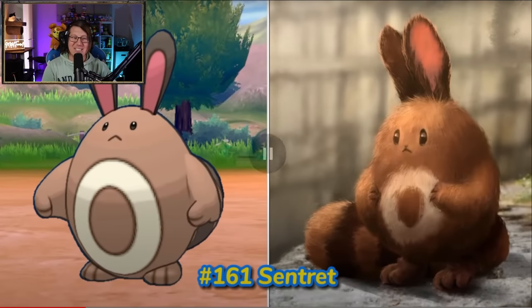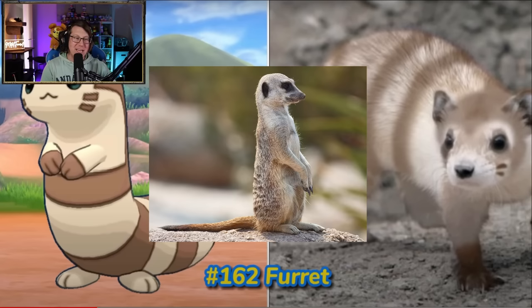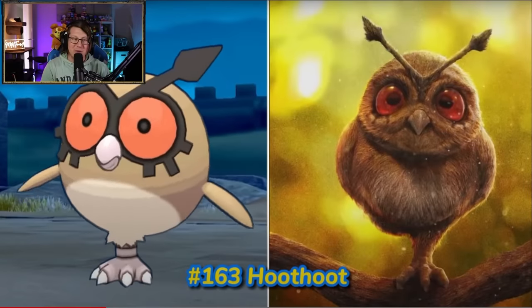Very cool. Sentret is very cute. Oh, he's so fluffy. I love it. He's very cute. I like that a lot. Very, very nice. Furret has just got brown stripes on a weasel, maybe, or a meerkat, or a mongoose. A ferret, maybe. I don't know. It's just got brown stripes on it. It's okay. It could be a lot worse.